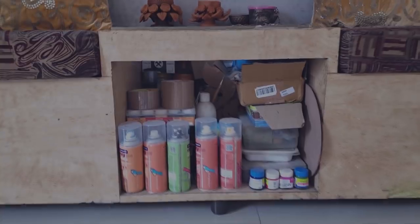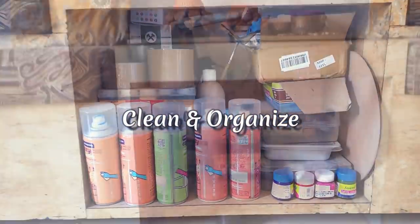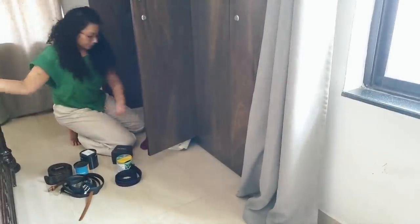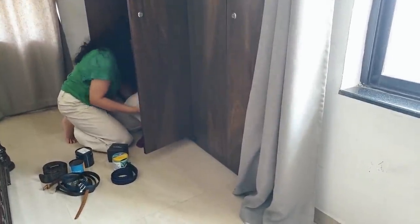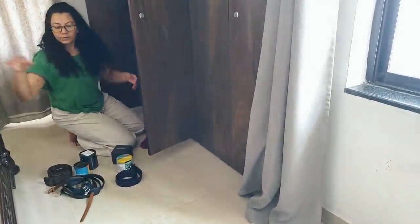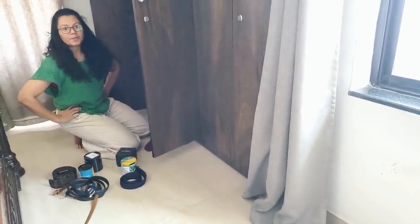And this brings me to the next tip, which is clean and organize your space to transform it from a house into a home. I know decluttering can be overwhelming and not so fun, especially when your house is full of stuff. But thankfully, clutter is something that can be treated, and we'll do it in some easy steps.